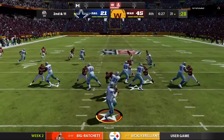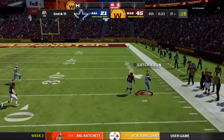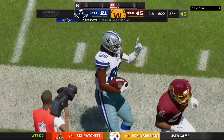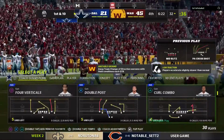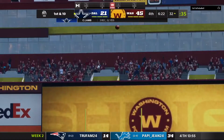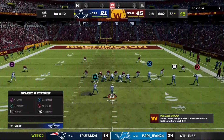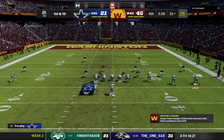Off play action to Elliott. Here's Prescott. He'll fire deep downfield for Lamb. And that's caught inside the 35. And he'll be out just a yard or two shy of the 30. A big play that time through the air. 37 yards. So the big play changes the complexion of things. Here's 1st and 10 just outside the 30.